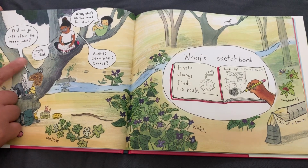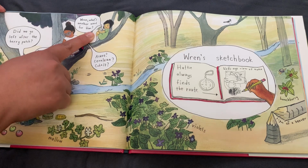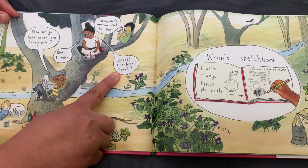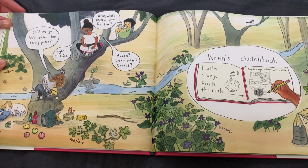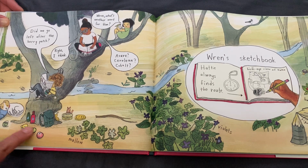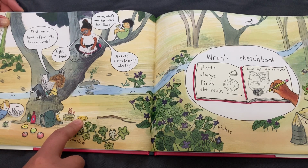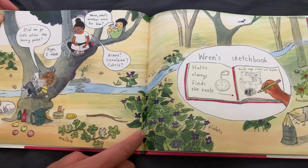Did we go left after the berry patch? Right, I think. Wren, what's another word for blue? Azure? Cerulean? Cobalt? Over here you can see the trillium, the mallow. Oh, and it looks like they're getting ready for a little rest and a little snack because they have their apples out, they have their gorp out. Gorp is like trail mix. You have dried fruit and nuts. It's a very good hiking snack.